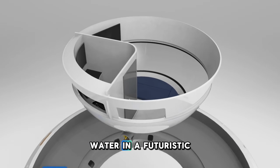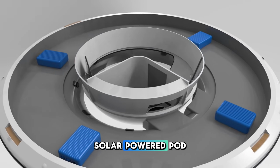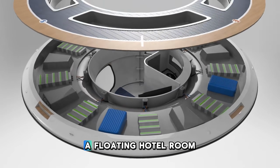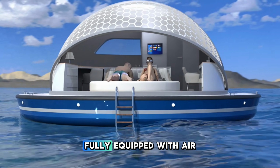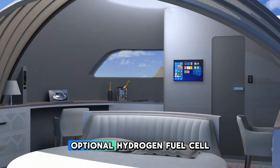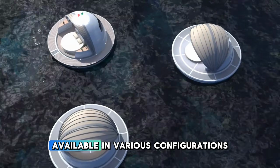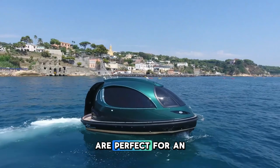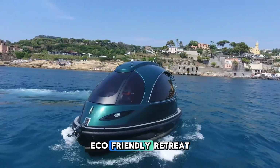Pearl Suites. Imagine drifting on the water in a futuristic, solar-powered pod. The Pearl Suites by Lazzarini offer just that, a floating hotel room fully equipped with air conditioning, refrigeration, and even an optional hydrogen fuel cell. Available in various configurations, these 7-meter pods are perfect for an off-grid, eco-friendly retreat.